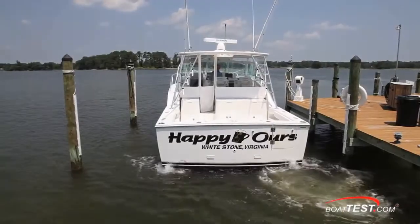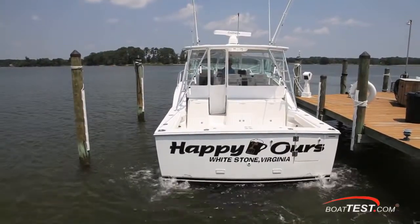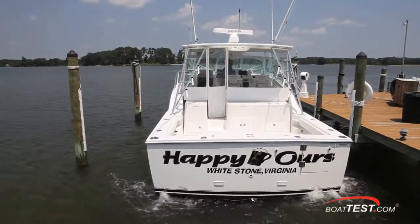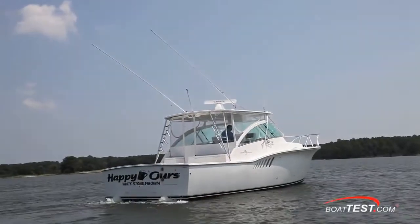Now again, as I back into the slip, I start the boat moving astern and use little pulses to keep me heading where I want, and then I'm in position. That's our look at the performance and capabilities of Volvo Penta's IPS system.